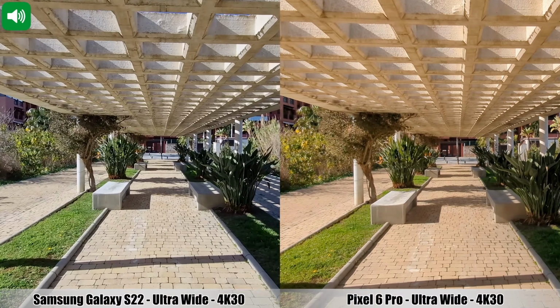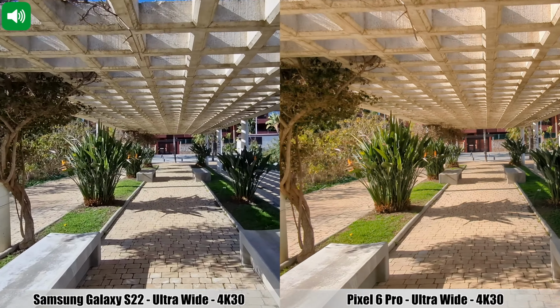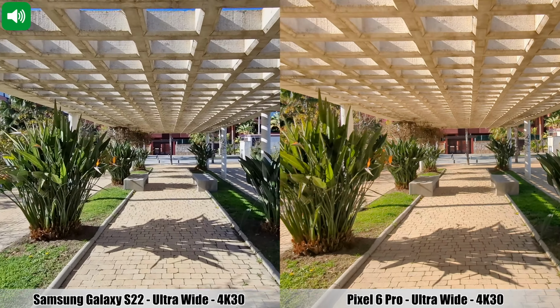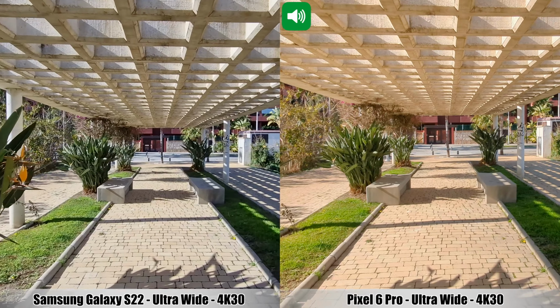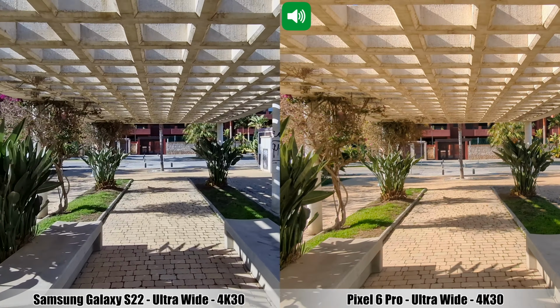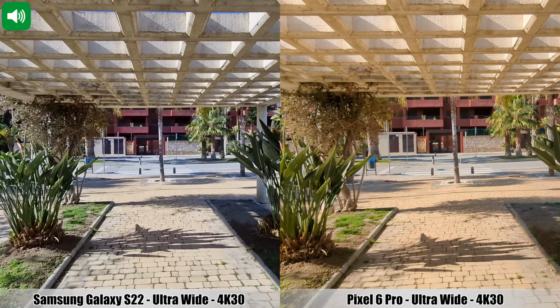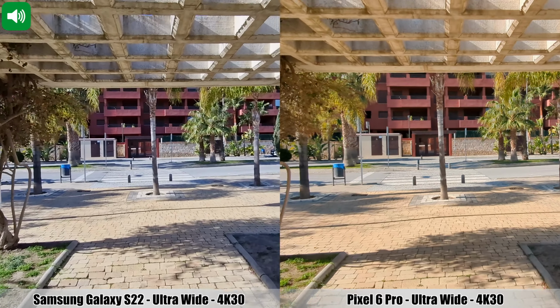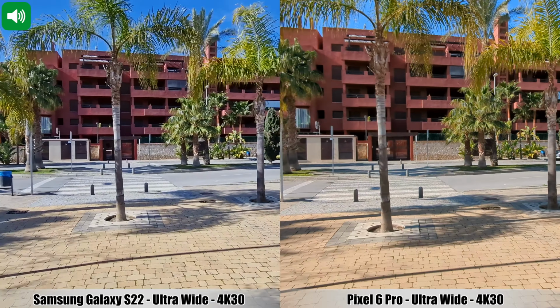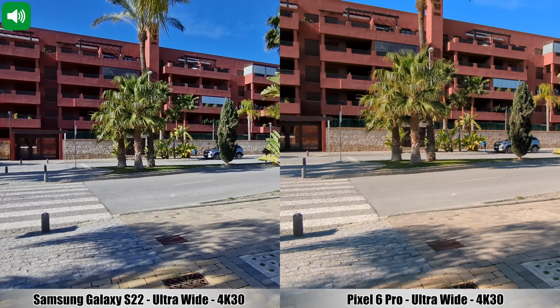We are moving on to our next recording between the S22 and the Pixel 6 Pro. For this recording I'm using the ultra-wide lenses on the back of the two devices. Now here with the ultra-wide lenses, the Pixel 6 Pro can only record at 4K at 30 frames per second. Of course this is the resolution that we are currently doing, 4K at 30 frames per second for that ultra-wide camera. With the Samsung Galaxy S22 you could record at a higher resolution.